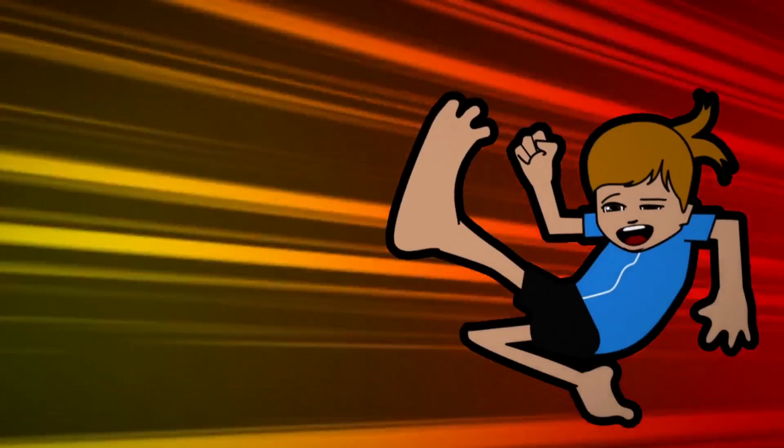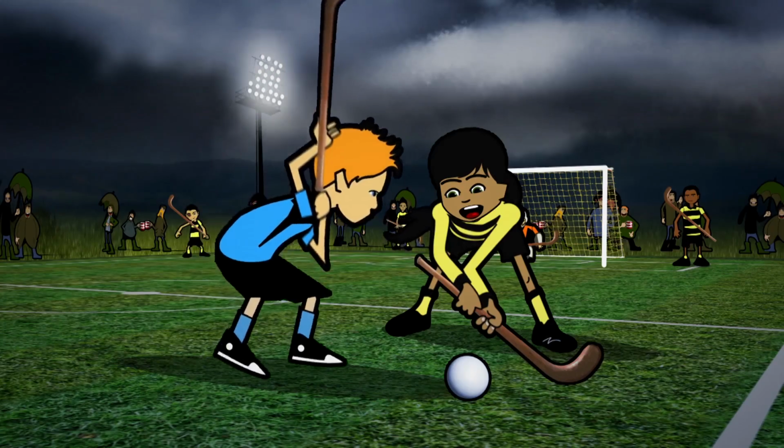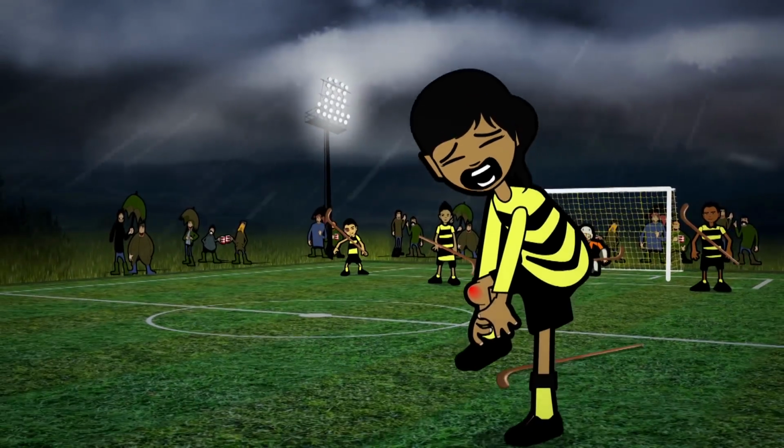In Sheffield, 9-year-old Tamsin's back in hospital. How are you feeling? I still got pain, but I hope it's nothing bad. It all happened when Tamsin's knee was injured at her Thai boxing class, and then her shin in a hockey match.